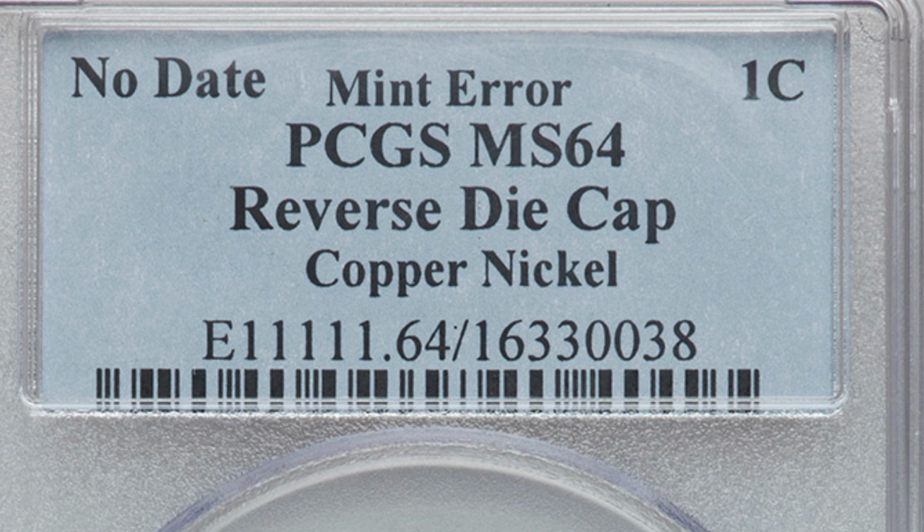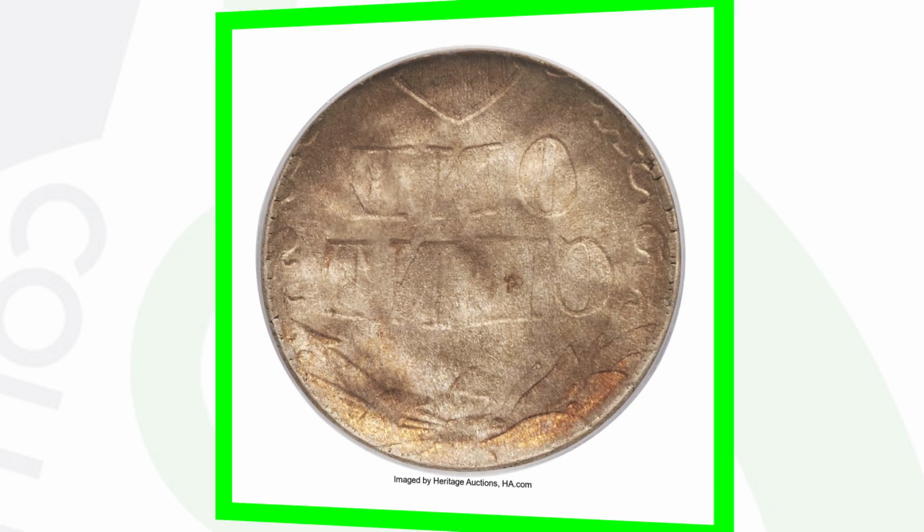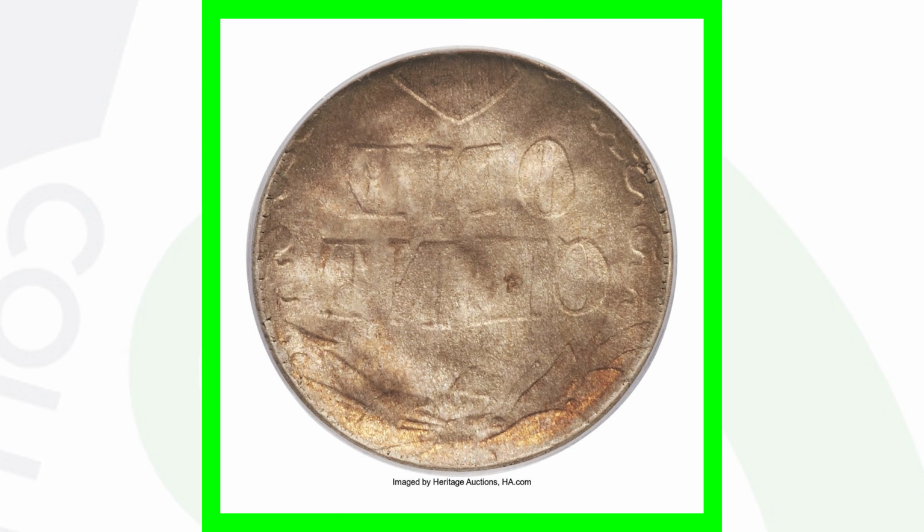Now if we move on to a no-date Indian head penny, we see that it's got the reverse die cap here on this 1 cent coin. No front design here, and this 1 cent coin sold for over $7,000.